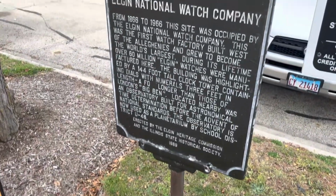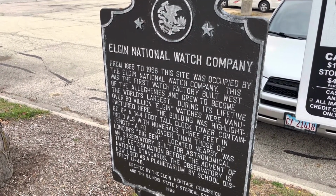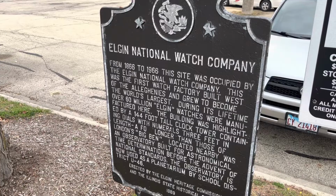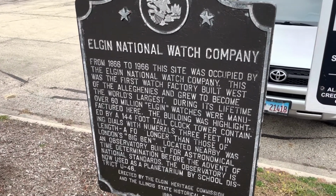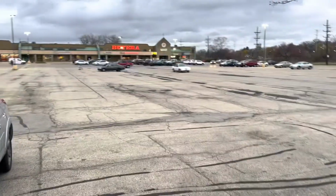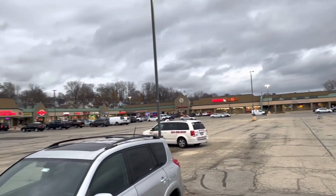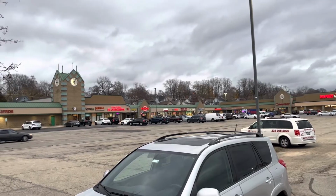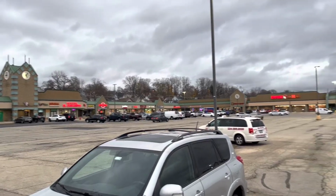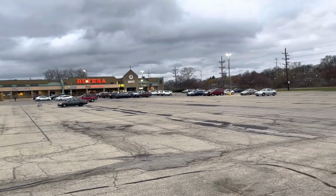And just had to make one last stop. I had to see where the actual Elgin National Watch Company was once located. They have a placard on site to commemorate the building that once stood here for 100 years, 1866 to 1966. And it was right here at this Butera grocery store, right on this lot here. It's just a shame the building couldn't have been preserved. Could have turned it into a museum, or the building could have been repurposed. What a shame that it couldn't last. Would have loved to have seen it.